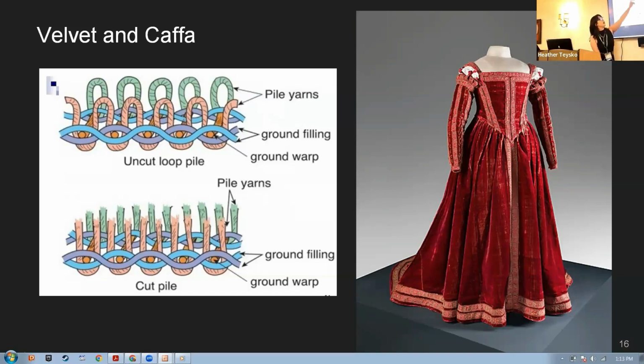But you don't have to cut the loops. You can leave them as loops, which is very rare today, but was quite common in the 16th century to create patterns within the velvet. You could leave areas that had loops and areas that were cut. It's just called cut and uncut velvet, and it creates beautiful patterns. But that's extra threads woven in there, so it is extremely time consuming. And the way that they weave velvet, to get the loops, they insert tiny metal rods that the threads pass over. So very time consuming. It takes multiple people to weave that.